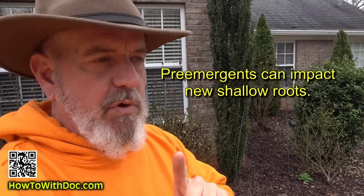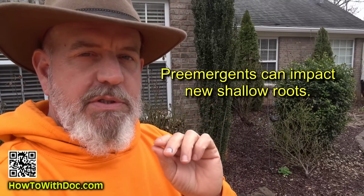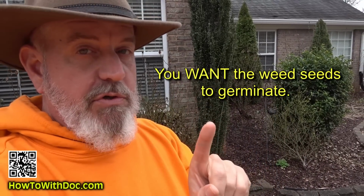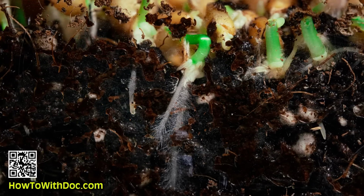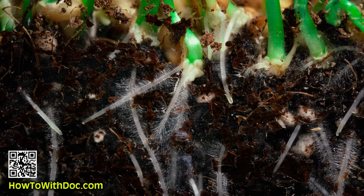And why is that? I want you to understand how pre-emergent works. People get confused all the time. People think that pre-emergent stops seeds from germinating. That's not what they do. Pre-emergent stops cell replication. So when you want your seed to germinate, it germinates, but it can't grow roots. Cell replication, cell growth, it can't grow roots, so it dies. That's what pre-emergent does. You understand that?